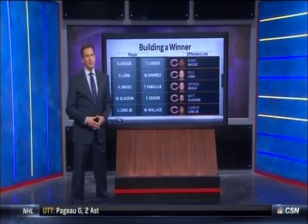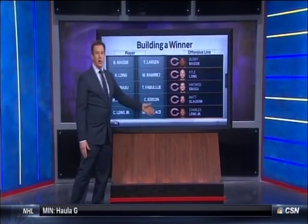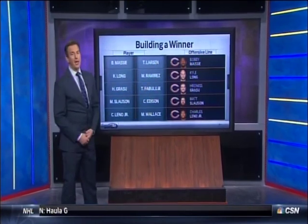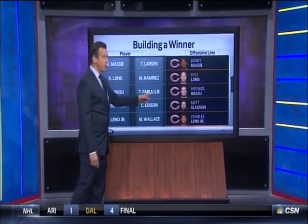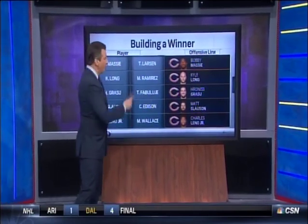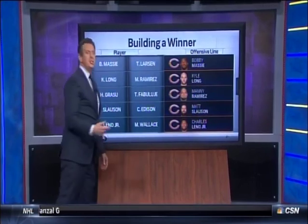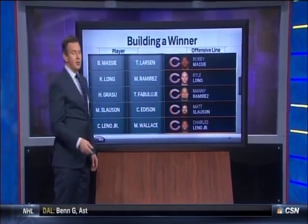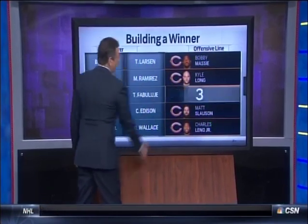Ryan Pace has taken steps in free agency not to be as exposed. Top to bottom are the projected starters right now from right to left along that offensive line. Pace is very confident that last year's third-round pick, Cornelius Grasu, will take a huge jump this year. But one guy to watch in competition would be Manny Ramirez, who has 26 career NFL starts at that position. If Grasu isn't up to the task, perhaps Ramirez would be one guy who's able to slide in.